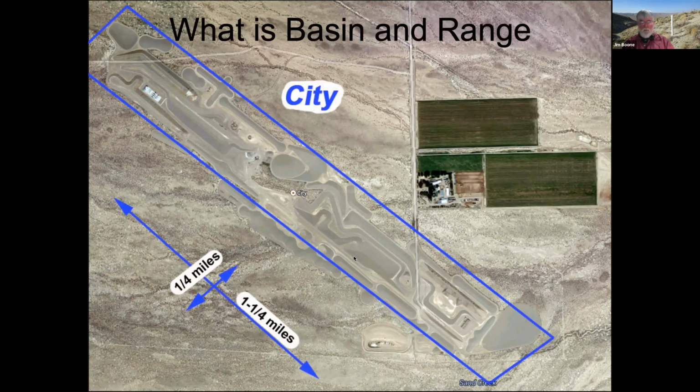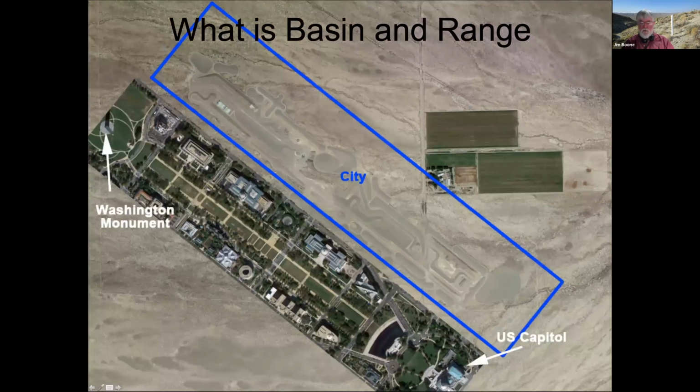And if you were to compare it with the Washington Mall, it's virtually the same size, stretching from the US Capitol all the way to the Washington Monument. Michael Heiser always liked to do really big things. He thought if you're going to make something, you might as well make it big enough for everybody to see.